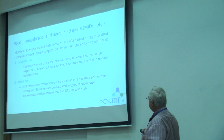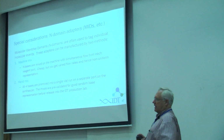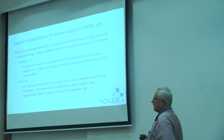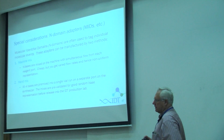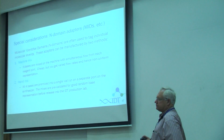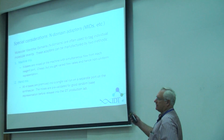So you can actually make your MIDs and your areas with these kinds of molecular barcodes much better if you do a hand mix of an N, where you put all 4 bases on a 5th port and only send them together as a mix.